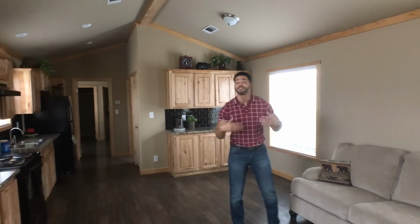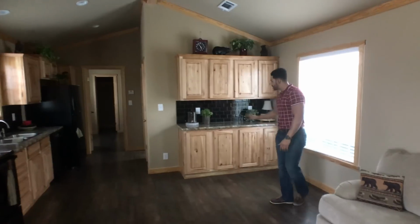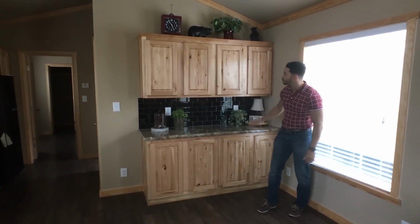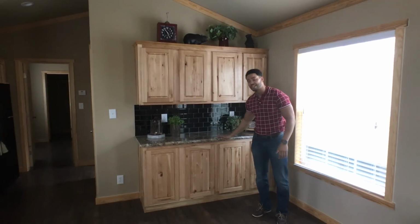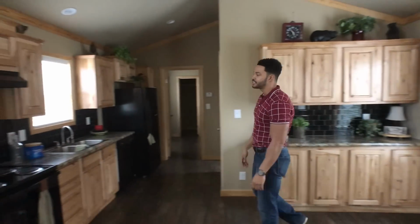What makes it so great and feel larger than life is that it flows perfectly into the dining area. We've got a nice built-in hutch right here also. Gives you plenty of room up top for counter space. A lot of cabinets down below, all the hickory cabinets up above for your storage. You can fit a dining table here as well, but you don't need to because you got the hutch for all the workspace. And it flows perfectly also into your kitchen.